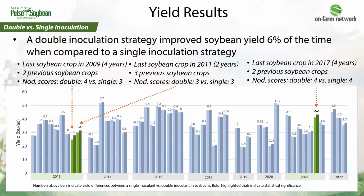And then at the third trial, again, it had a longer time since soybeans were in that field and of 2 previous soybean crops. However, those 2 factors didn't translate to a yield difference or nodulation scores between treatments. So the most common factors among the 3 trials that did respond to double inoculation strategies is that there had been only 2 previous soybean crops and that the last one was 4 years ago, so a longer break.